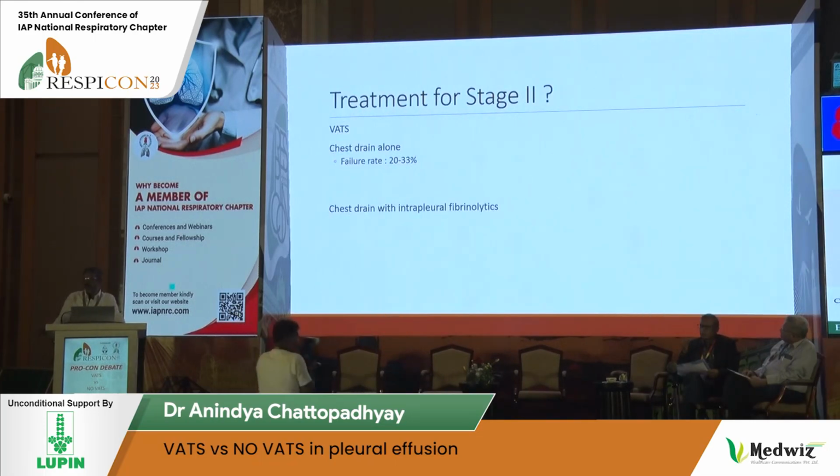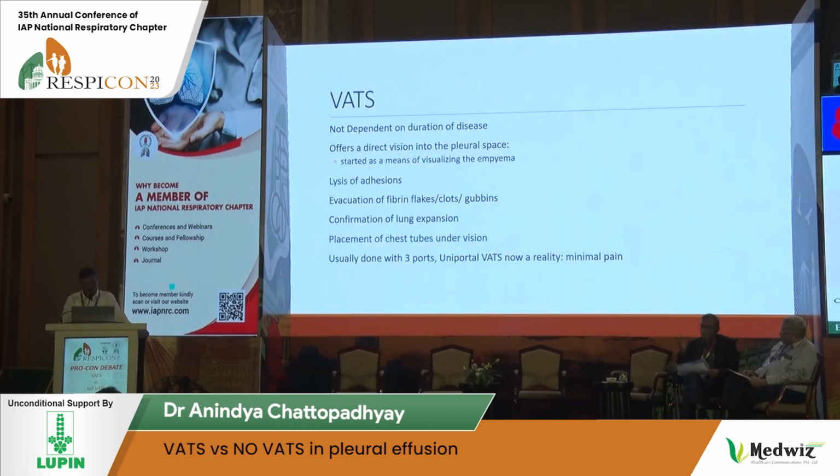So essentially, the debate is all about this. What should we do for children who have this loculation or little pockets of empyema, or what we call stage 2 empyema? Well, there are now two options. Either we do VATS, because we know that if you just put in a chest drain, the failure rates are pretty high. And we know that this happens in about 20 to 33% of cases. Or the alternative, and I'm sure my next speaker will talk about it, is chest drain with fibrinolytics.